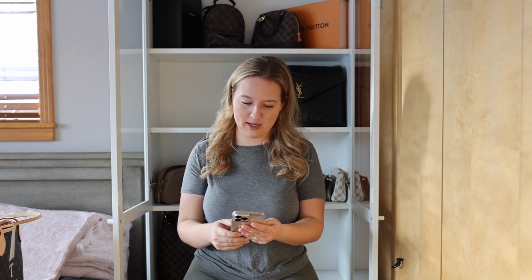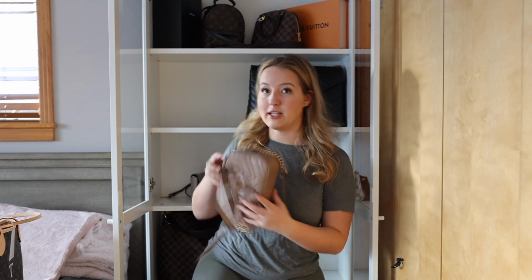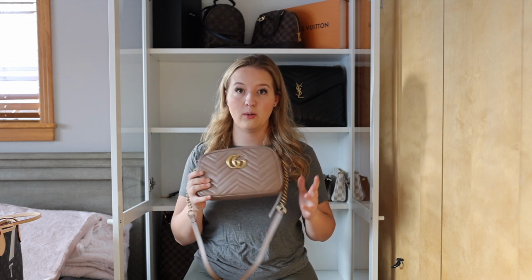Okay, let's see what bag I bought next. Oh, the Gucci. Okay, so I actually used this one at a wedding this summer.